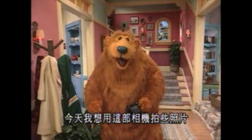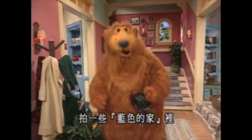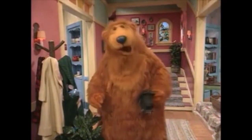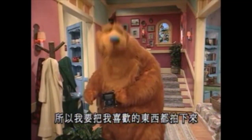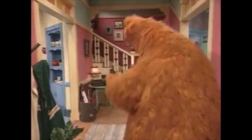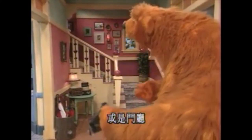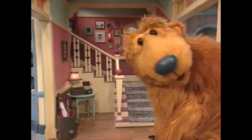Well, today I'm going to take some pictures with my camera of all my favorite things in the big blue house to send to my friend Ursa. She's never seen the big blue house, so I'm going to take pictures of all my favorite things and make a picture book and send it to her. For instance, where we are standing right now is called the front hall or foyer. Say it with me, foyer. Let's take a picture of it.